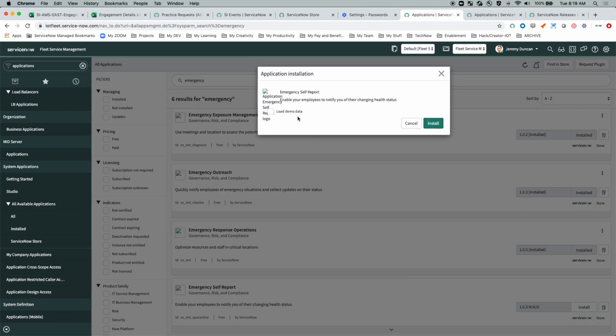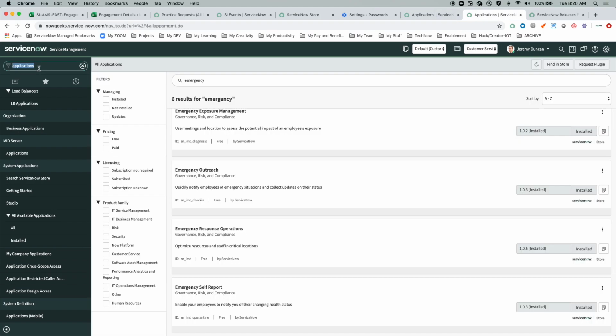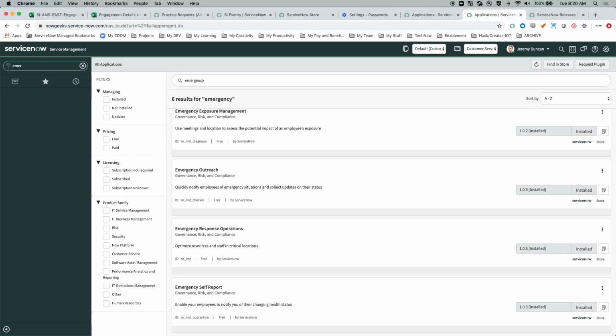So click install. Of course, we want to load demo data and install. Each application does just take a moment or two to get installed. So we're going to check out the emergency applications. And wait a minute, it's not there. So let's do a quick cache dump.